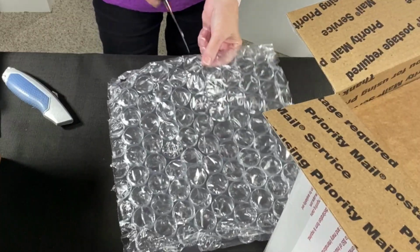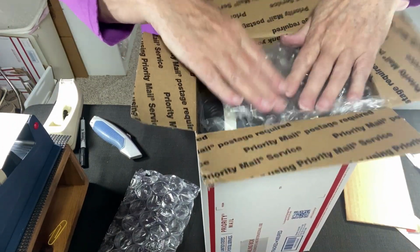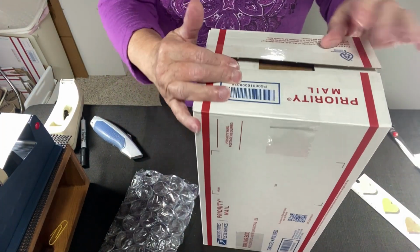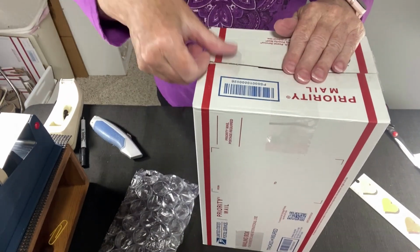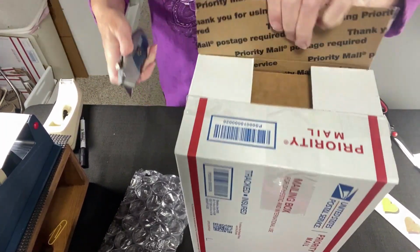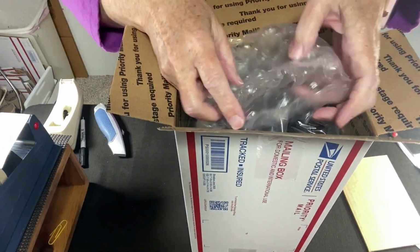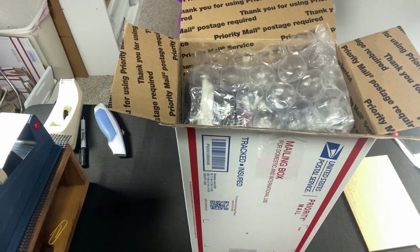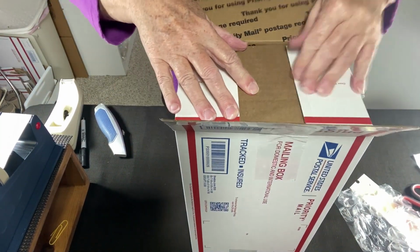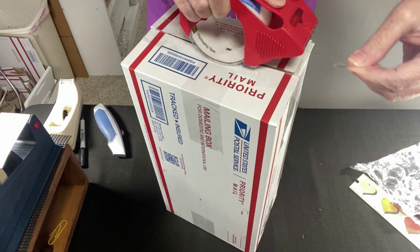Not good. Try a half sheet of bubble. You know what I might be able to do is do a half sheet on both ends. I think I'm going to do that. I'm just going to temporarily close this again. Yeah, I could put some on this end too. And maybe a little more. Another half sheet. Is that going to stop moving now? Should have done the shake test before I closed it up. That's better. So there's protection on both ends.